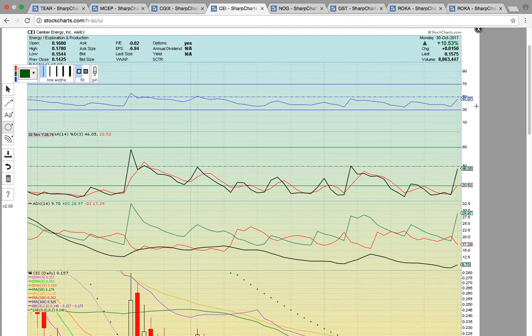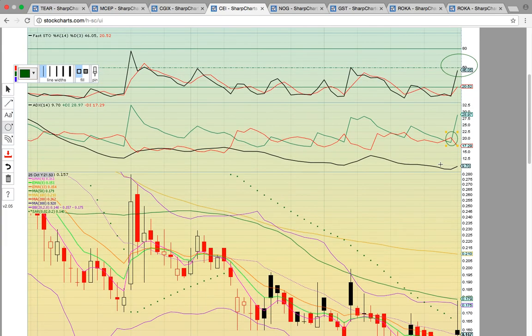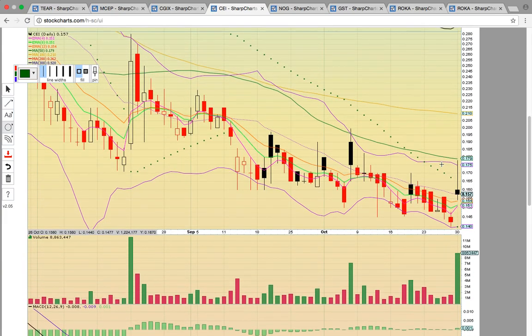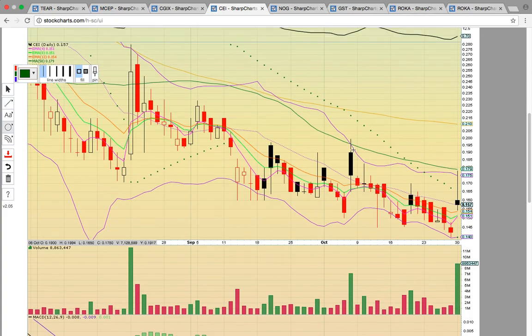Keep an eye out for a break above 50 on both RSI and Fasto. It did have a bull cross here on ADX, and this stock has a history of forming the black candles, where it looks like the day's starting off good, and then the bears drive the price down.